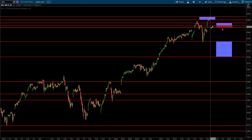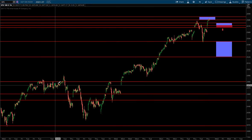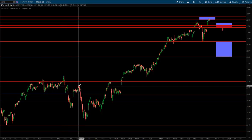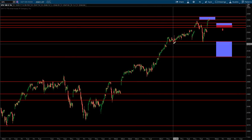I talked about it last week, and whenever the market does put in a top, it doesn't just hit a target and then turn around and crash. It usually stays there for a little bit of time. Right here it hit a top, chopped around, hit a top, then it rolled over. Same here, boom, boom, boom. And then here it chopped around for a little while, came down, and then it kept going up.